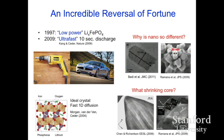And it's also a very anisotropic material. It has a one-dimensional diffusion path, which, if you had a perfect crystal, is fast. So one thing that's nice is if you shrink the battery down, you are able to access somehow the pure material properties of the system. But I'll argue for you that I think there's actually more going on when you go to the nanoscale. And that's related to this phase separation concept.